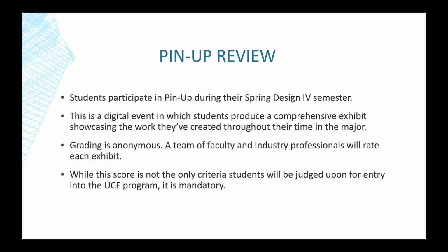As you get closer to it, there'll be more specifics about the format of this pinup and the digital program that's used for it. It's not something to really worry about right now, but just put it in the back of your head and understand that that's what this is leading up to.